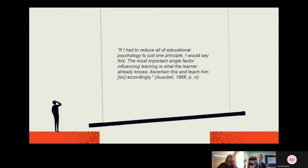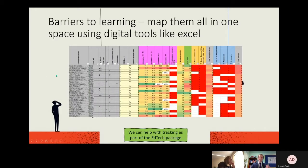But that principle of finding out what they already know before you try and teach them things is maybe the position we're at now. Diagnostic assessments are really important to work out what students already know. We use these diagnostic assessments as part of a big suite of different things to help work out where our priorities lie when we're looking at students.